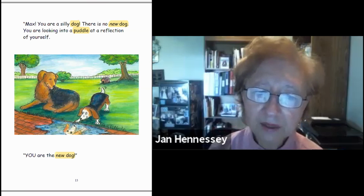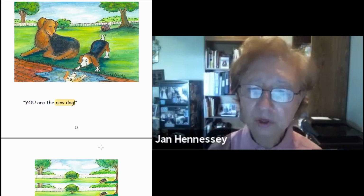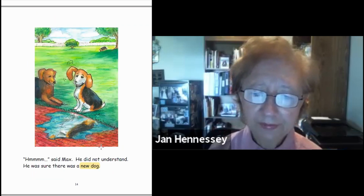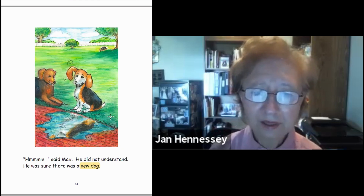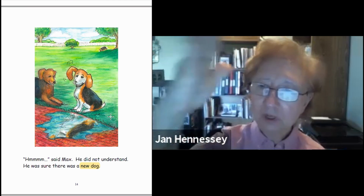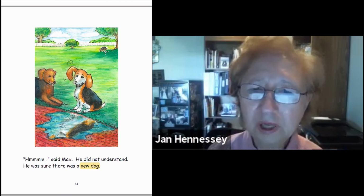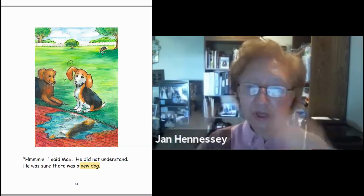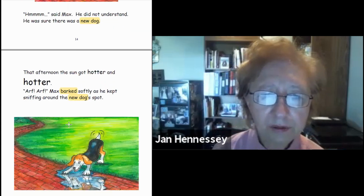Can you see Max looking at himself in the puddle? And he thinks it's a new dog. Said Max. He did not understand. Can you see his little ear going up? He just doesn't get it. He was sure there was a nouveau chien. And do you see way in the background? Look, get your good eyes on. Do you see what is that in the background? It is une niche. But they're over here. What is he going to do?